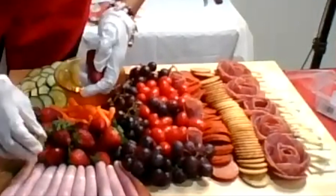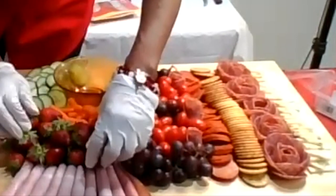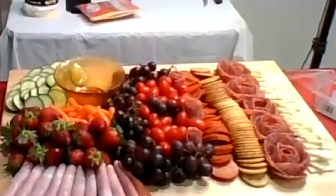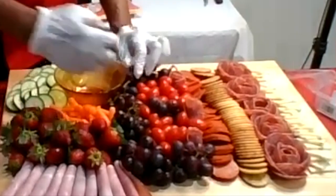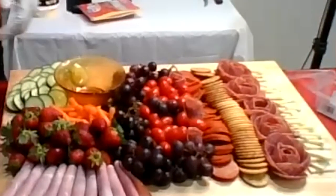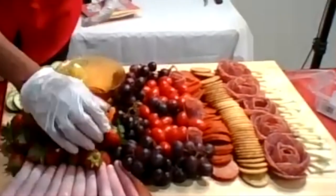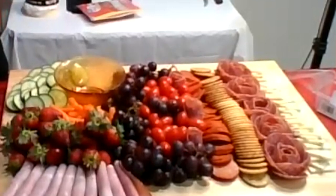It's funny that charcuterie boards have really taken off in the last couple of years. I guess we just never gave them their proper name. We just always got the fruit and cheese and all that good stuff, and the meat and cheese.